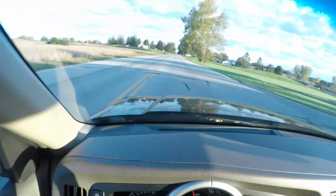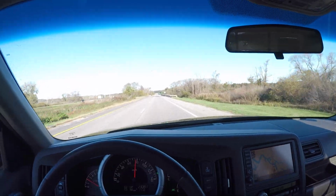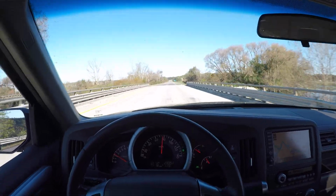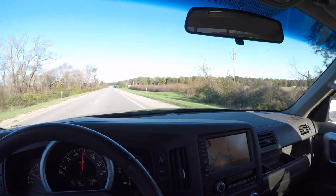Good morning, and welcome to the adventure. We are in the Honda Ridgeline, headed up north to do a color tour and show Courtney the new property. Here we go. North of Muskegon. A little bit of color over there.